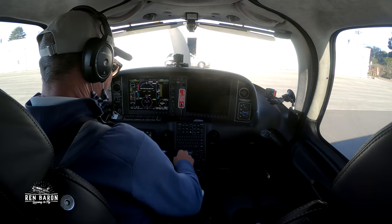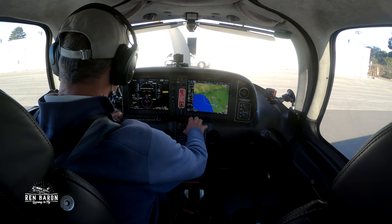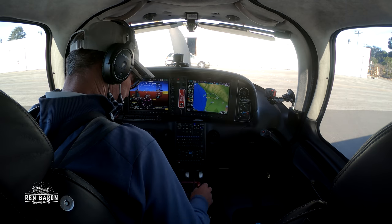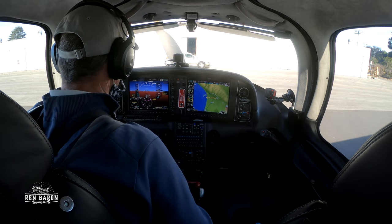Battery two, battery one, got the green light. Okay, let's get our strobe lights on. Mixture full. Pull it back to 1/4 inch. Go to boost.